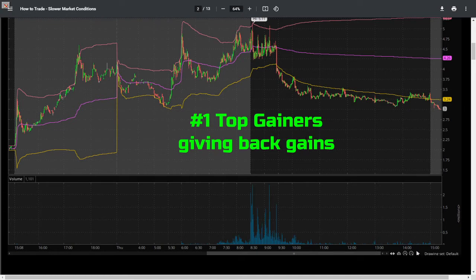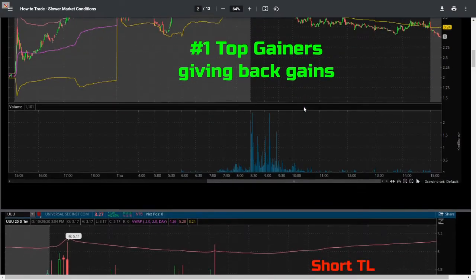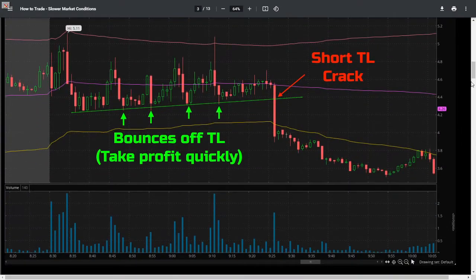We see number one top gainers giving back gains. The whole Taylor Trader thing, and we brought up today in chat the whole 10 million volume thing, where we see 10 million volume and it gives back gains. We're looking at that a little bit more. But regardless, this is what we're seeing a lot of the time: number one top gainers giving back gains, whether they spike in pre-market or in the market, and then they give back gains.